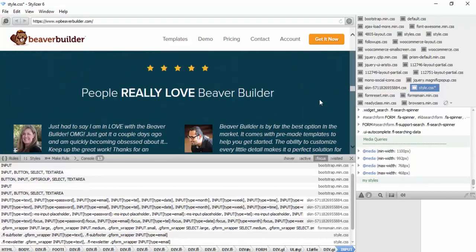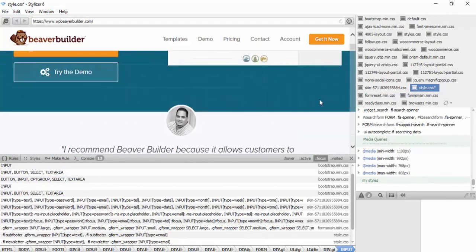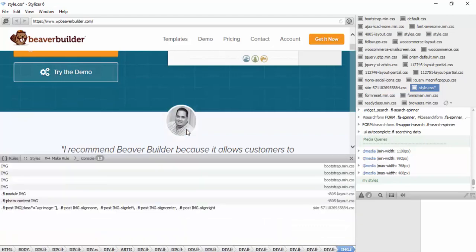So, something interesting to do. There, that's a good one. Let me move Chris Lima. He's just hanging in there halfway. I'm gonna put that full on. So I'm gonna select this rule here.